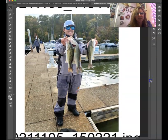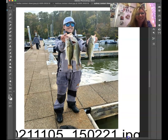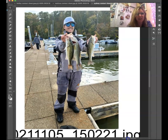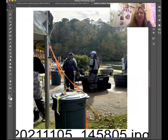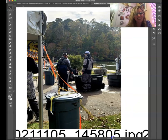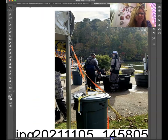This is also great. I guess he's the superstar here because he is just catching them left and right. But love that image. That could be in the newspaper if we still had newspapers. And I like this one too. I just like the way it's framed. I find this orange line to be interesting. Part of the composition.